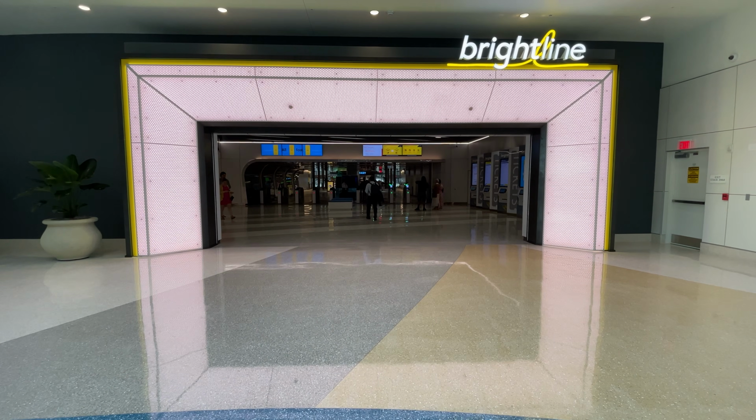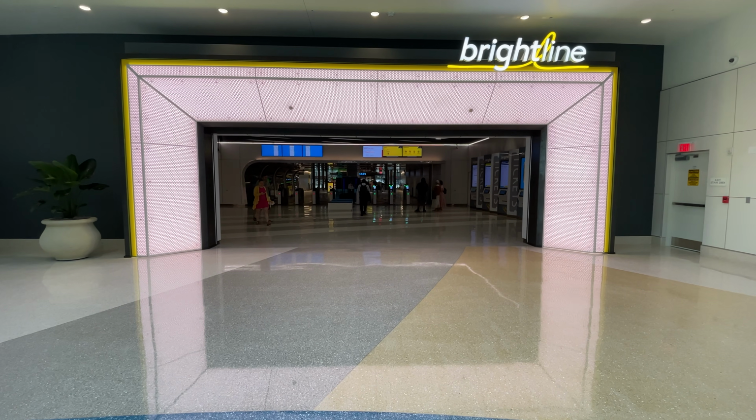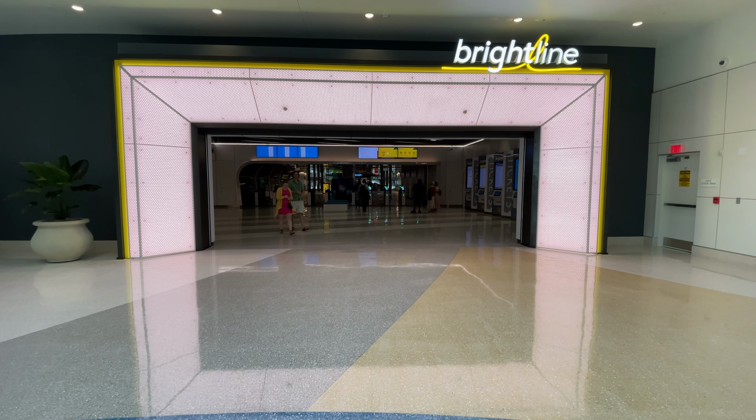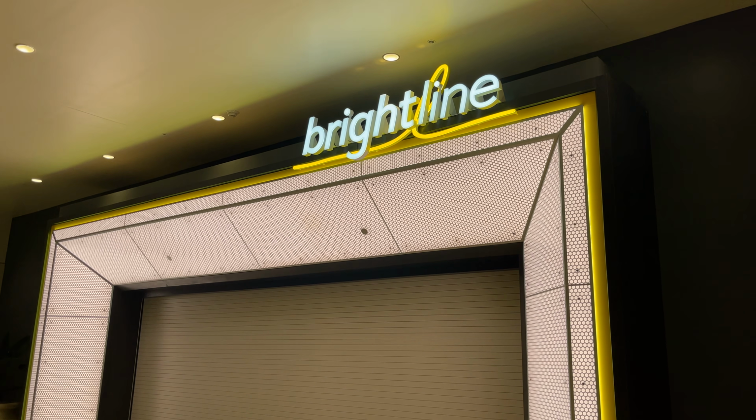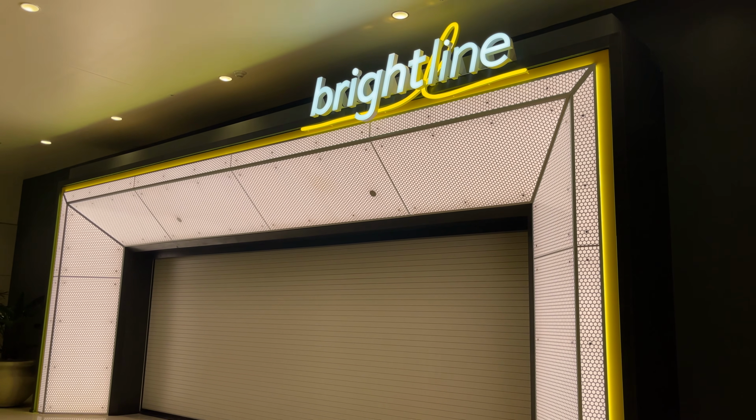In the center of everything is what we're really here for: the newly opened Brightline Orlando Station. The station makes its presence known through its incredibly bright threshold protruding from the wall in the center of the atrium.